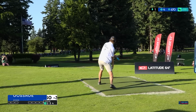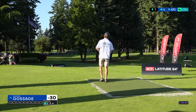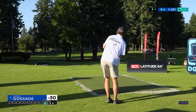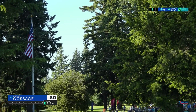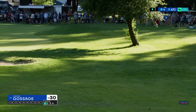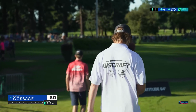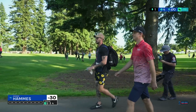But like you said, Nate, I really like Gossage's play. The hyzer is such a comfortable shot for him. There's really nothing that stands in the way for him to go power forehand as far as he can. Juice this one. Okay, and did he hit that tree? Maybe just barely. Looked like it, yeah. Because for that to clear where it did, that looked like my arm speed, and Aaron Gossage has about 30% more.